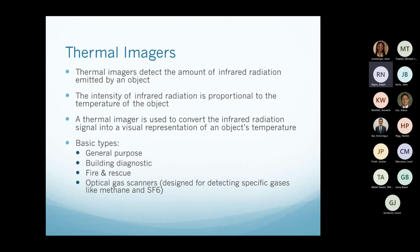Couple of basic types. We use a general purpose imager, but there are imagers that are designed for building diagnostic purposes. Energy auditors use that to look at things like insulation levels, moisture in insulation, things like that. They're geared specifically to building auditors. And by buildings, I mean residential and commercial buildings for the most part. There are fire and rescue imagers that are used for that purpose to detect, for example, where people might be in a smoke-filled environment. And there are also optical gas scanners that are used to detect gas leaks like methane and sulfur hexafluoride. Next slide.